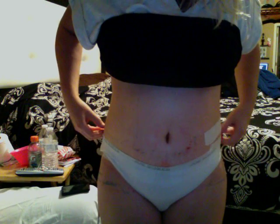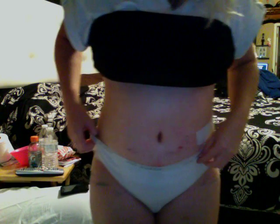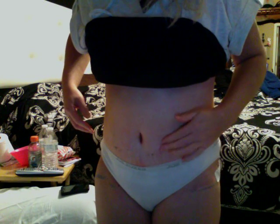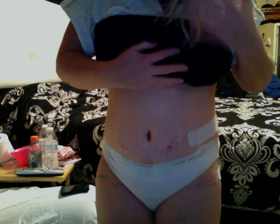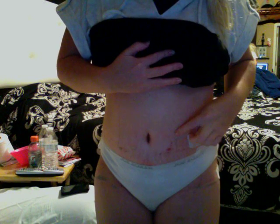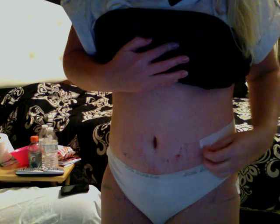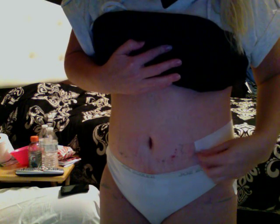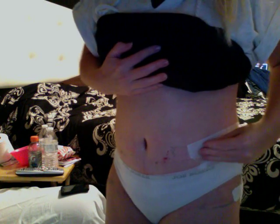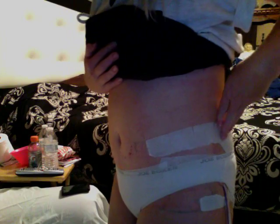So here we are with my panties, and this is the stuff that won't come off. This is old tape, sticky stuff that won't come off, and this is where I was taking the tape off and didn't realize that I was pulling off my skin because I was numb. So I just keep working on this a little bit. But yeah, it's really strong tape, and this is all the stuff that won't come off.